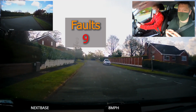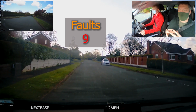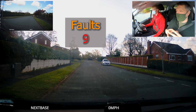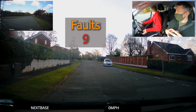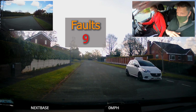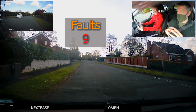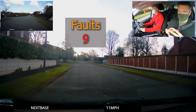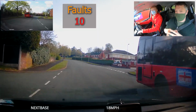So I'm sure it was clear from my alert about the schoolboy manoeuvre, but this is the big bad ending. Josh has pulled up directly opposite a junction. This is not a safe place to park. It's also illegal to park in front of a junction. So unfortunately, this is the big fault in Josh's test.